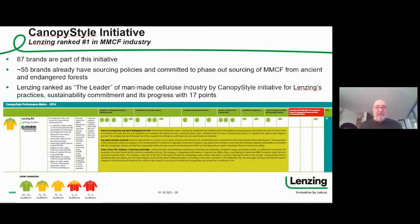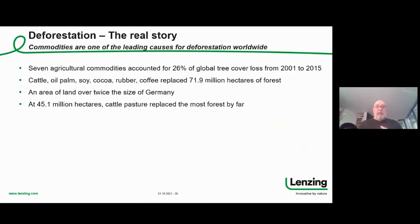There are many brands now who have already signed up to these sourcing policies, and brands will commit, for instance, to only sourcing fiber from companies who have a certain ranking in the Canopy Style performance matrix. And there's an example, and you can go online.